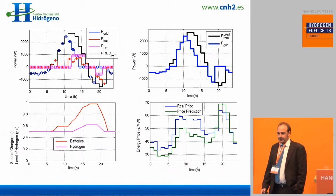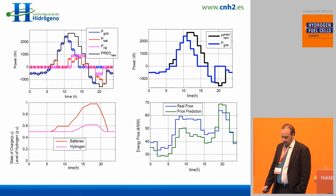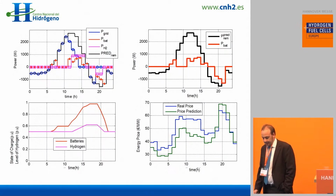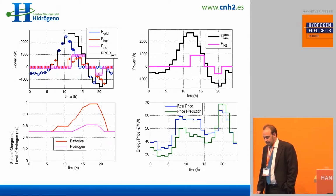For example, the day-ahead market application of our microgrid, where, as you see, the microgrid controller decides the best instant to sell or to buy energy from the main grid, but also minimizes the peak current of the charging and discharging process in the batteries, minimizes the working hours of the electrolyzer and the fuel cell, as well as the power fluctuation in the electrolyzer and fuel cell. This is because we use advanced control algorithms based on model predictive control.